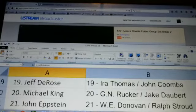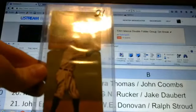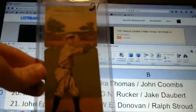Okay. 21 goes to John Epstein. That's Donovan and Stroud. Donovan. Stroud.